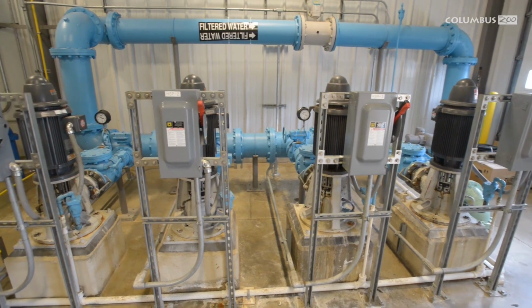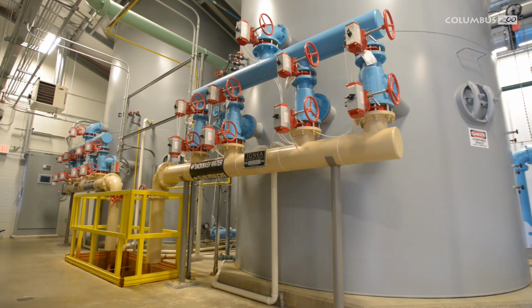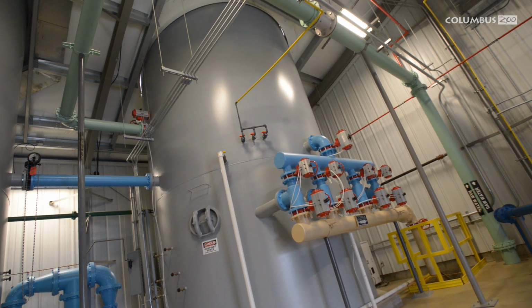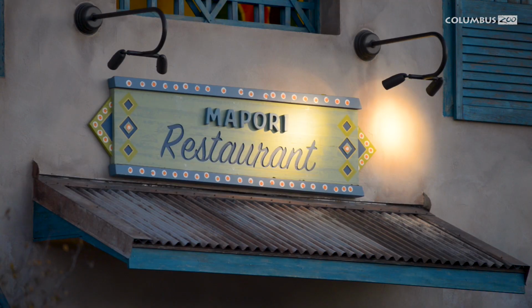Here at the Columbus Zoo, we track our carbon footprint every year, and the largest contributions come from our use of fossil fuel electricity and from transportation. Some of the ways we're trying to reduce that effect is by monitoring the electricity we use on a daily basis and also by looking at alternative fuel sources. We've added a geothermal system at Polar Frontier and at the Mapori restaurant in Heart of Africa. We also are looking into larger scale alternative fuel sources to produce some of our electricity here in the future.